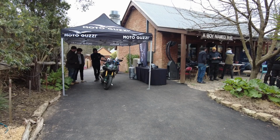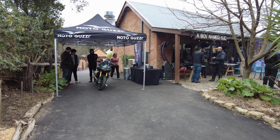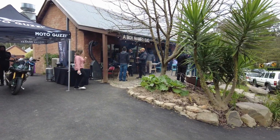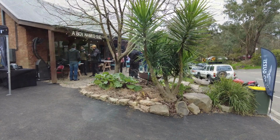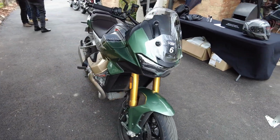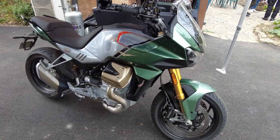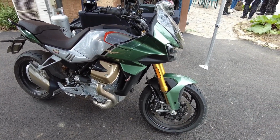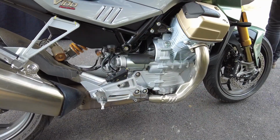Now, I did go on a test ride earlier this year. I actually went on a ride day for the launch of the new Moto Guzzi Mandello, and that launch was held at St Andrews at a cafe there, and that was organised by the importer of Moto Guzzi in Victoria. Now, I'm of two minds about the Mandello. On the road, it really doesn't feel like a traditional Moto Guzzi. It's very much a modern motorcycle, and it's certainly a quantum leap from anything else in the Moto Guzzi range that they've made to date.